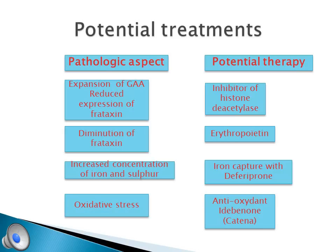Different potential treatments are under investigation for the treatment of Friedreich ataxia. Each one of these potential treatments tries to respond to one of the pathology aspects. For example, there is an expansion of GAA in intron 1 of the frataxin gene, and this leads to a reduction of frataxin expression, which may be due to a change of conformation of the DNA due to this long GAA repetition. So one of the potential treatments under investigation is inhibitors of histone deacetylase. Histones are proteins that attach to the DNA, and it is believed that by inhibiting the histone deacetylase, this will change the conformation of the DNA, and this will improve the expression of frataxin.